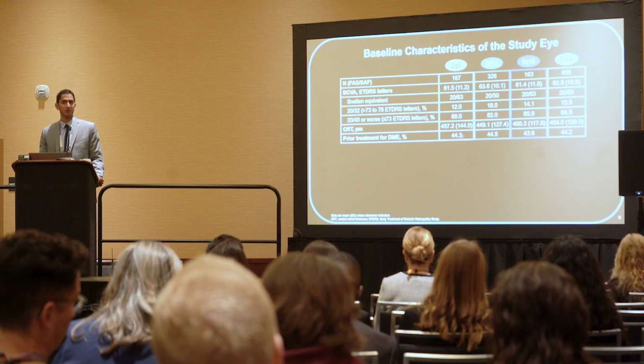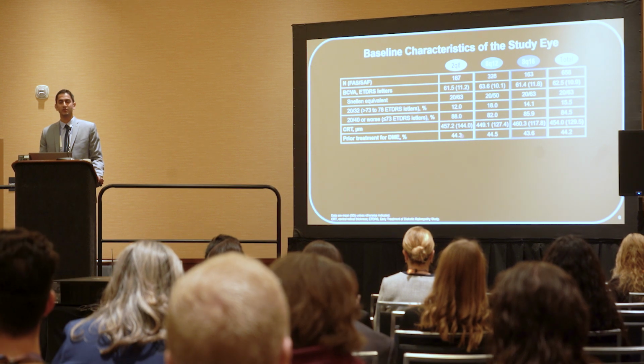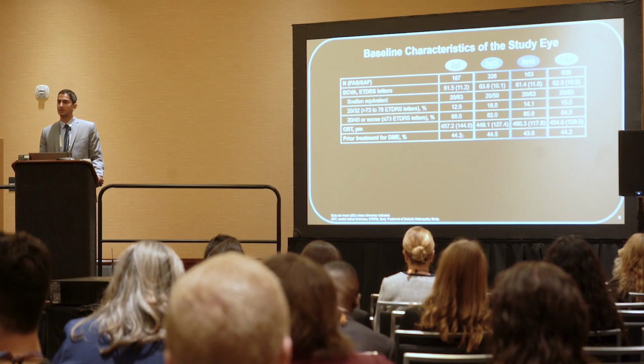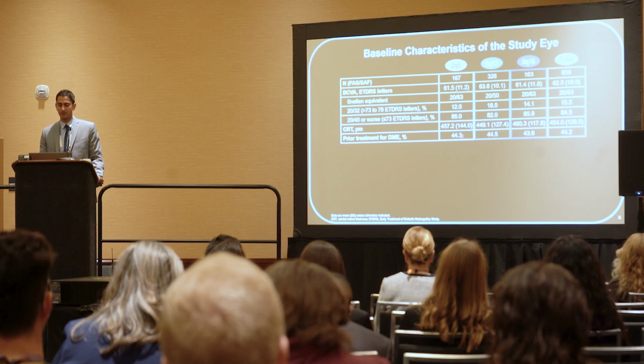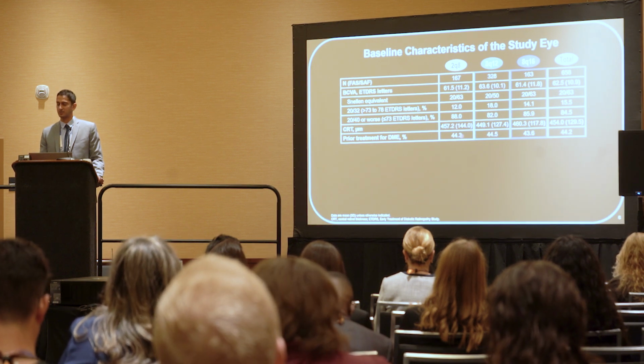Now you might look at that one and go, why are people who've already had DME put into the study? There was a washout period, so if you've already been treated with anti-VEGF, you were given a 12-week washout period. If you're treated with laser, same thing, 12 weeks. Steroids was 16 weeks. It's usually Ozurdex for that 16 weeks.